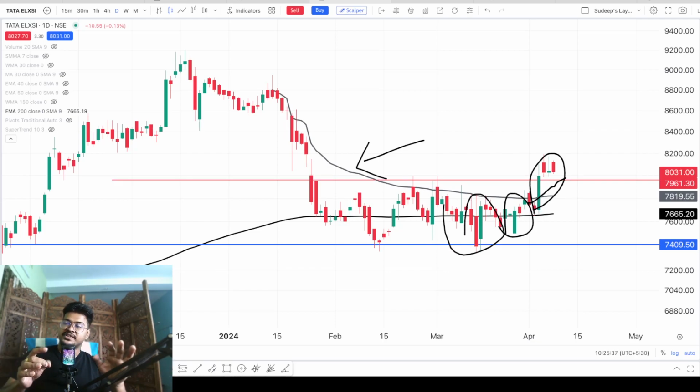So question is, can you make an entry at this point in Tata Elxsi? The answer is a definite yes, and I don't see any better opportunity than this. Okay, it is coming out of consolidation from 200 days moving average, and it is clearly showing sign of strength, and it is definitely going to continue its uptrend.